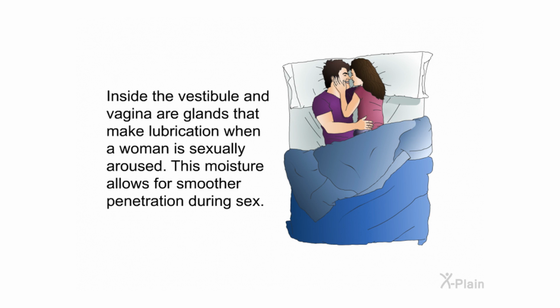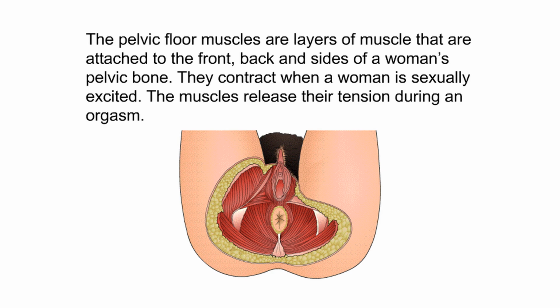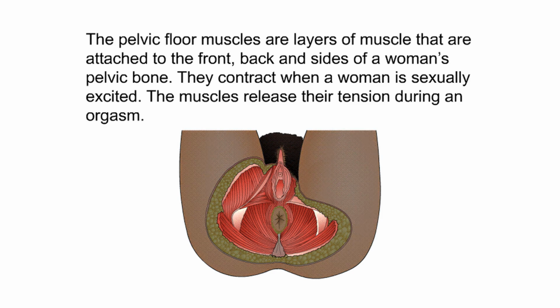Inside the vestibule and vagina are glands that make lubrication when a woman is sexually aroused. This moisture allows for smoother penetration during sex. The pelvic floor muscles are layers of muscle that are attached to the front, back, and sides of a woman's pelvic bone. They contract when a woman is sexually excited. The muscles release their tension during an orgasm.